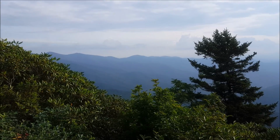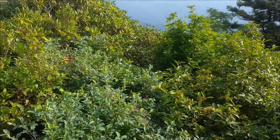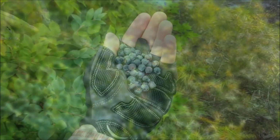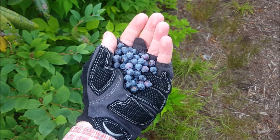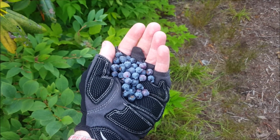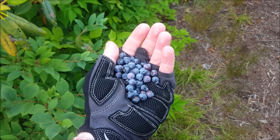But I'm tired. I'm gonna eat some of these blueberries, give me a little boost, and make my way down. I know they're small, but oh, it tastes so good. It's definitely going to help me finish.